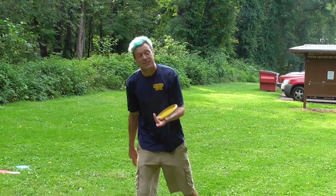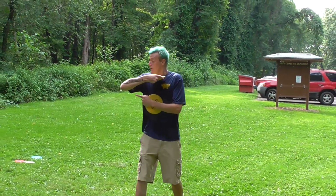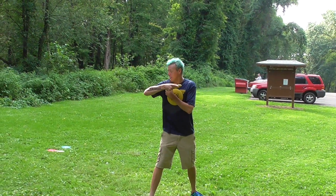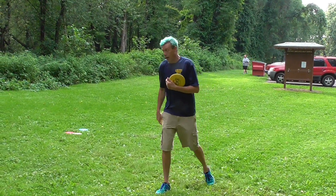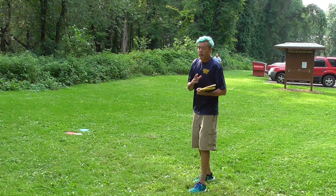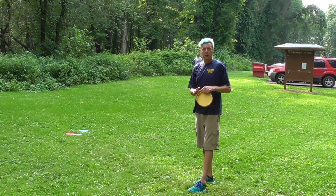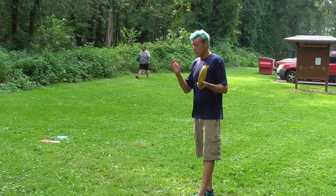I use Simon Lizotte as an example of the spin putt. The spin putt uses the elbow and the wrist generally for the momentum of the disc. The shoulder doesn't get used a whole lot. It's generally this right here. I believe the spin putt is wrong. I think that the push putt in time will gradually become the putt that all the top players use. I think the spin putt will go the way of the dinosaur, even though there's some good spin putters because they've practiced.